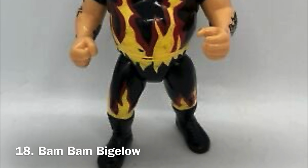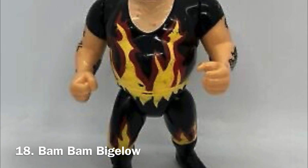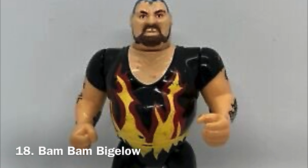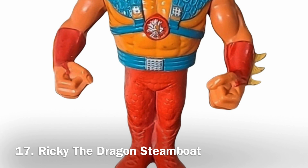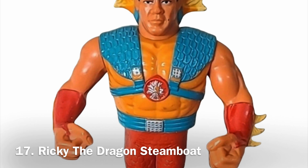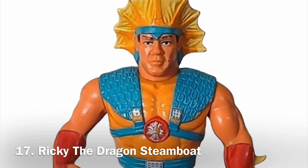Number 18, released as part of 1993 Series 8, the Bam Bam Bigelow figure is literally fire, with colorful flames all over his black outfit. Bigelow also has tattoos on his arms and head. Number 17, the Series 4 release of Ricky Steamboat really leaned into his dragon persona, complete with fins on his headdress and arms and a removable wing piece on the back.